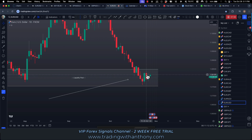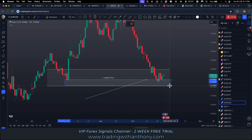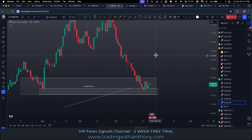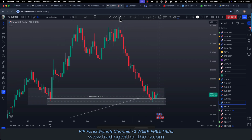Yeah, you can see the reaction off the level here. Now on the daily, we have the weekly and the daily. Two significant levels here. We've got sell stops under here that have been tapped into. So it's really reached into these lows over here. Now on the daily time frame, we're seeing the reaction off this. If we look at it from this perspective, we pull that through there.